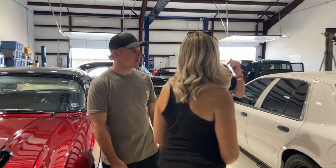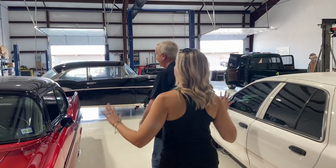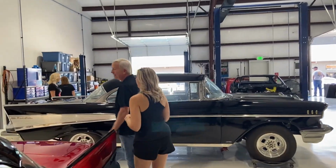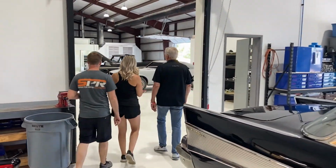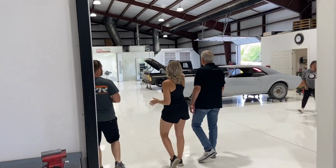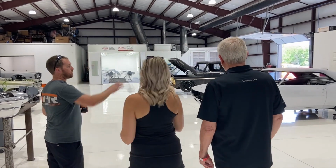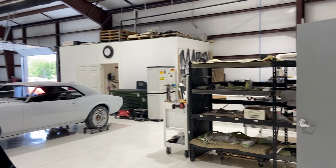Next. Are we going to go this way? We're going to go that way. So we're leaving our mechanic area, plus Brian and Philip. Thank you all. We're going into our paint, body, and metal fabrication shop. So on this side is where our guys do the body work, the sanding, all that stuff. In the corner is Brian and Philip. Yes, and Brian does a lot of woodwork over there.